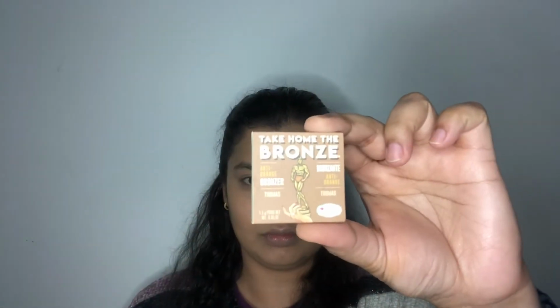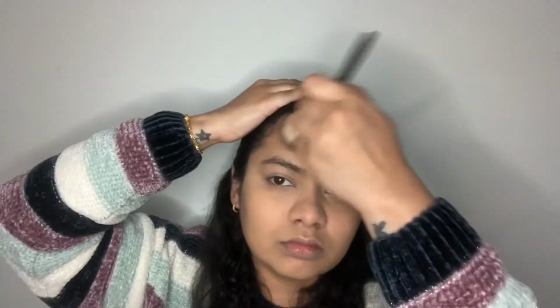To set my under eyes today, I'll be using the Becca Cosmetics HD Finishing Powder. To bring a little color back to my face, I'm using the Take Home the Bronze Bronzer by theBalm in the shade Thomas.